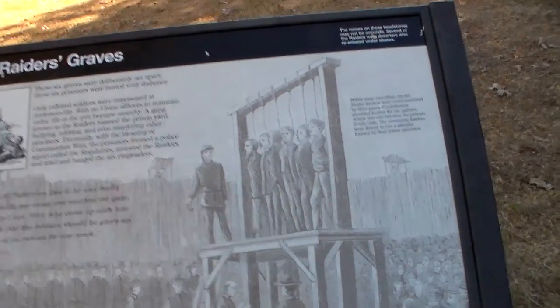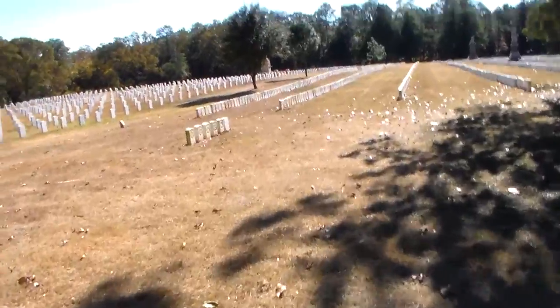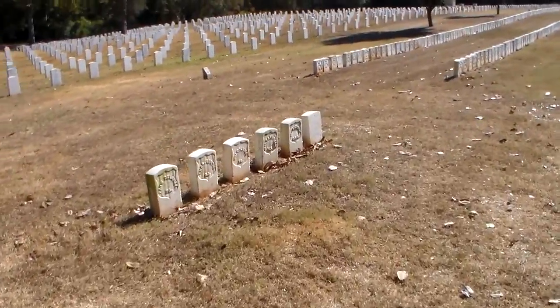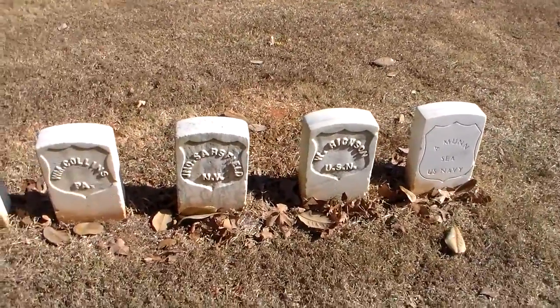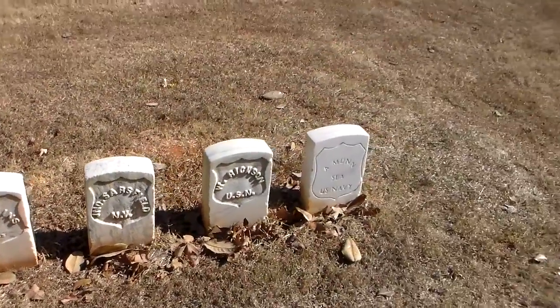So these 6 dudes are buried right over here. They're basically called the ringleaders of the Raiders, because a lot of the guys got away, I'm sure, because there were so many of them. But the guys that were identified as the chief ringleaders, they got hanged. And for some reason, they got dumped in separate graves, off on their own. I don't know, maybe as a warning, maybe they were special.